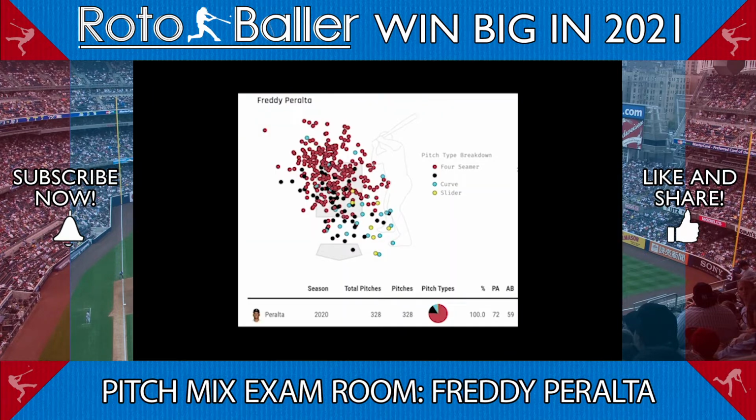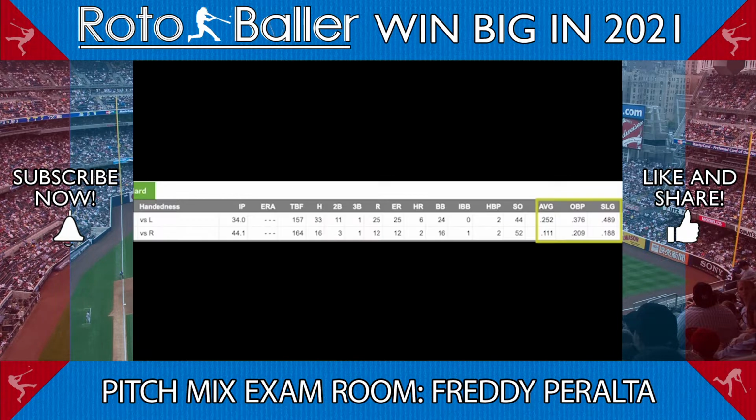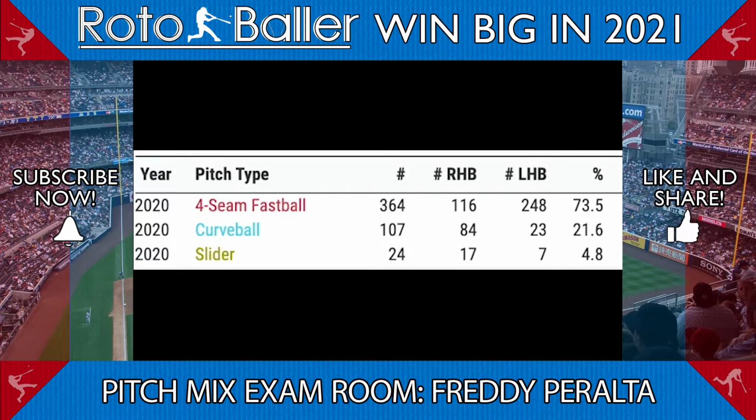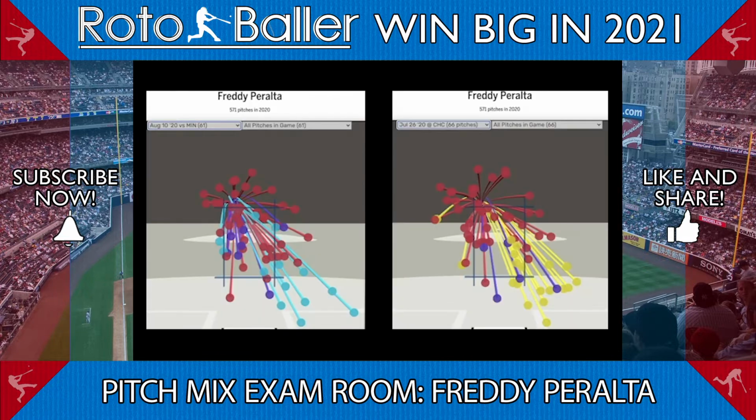The main issue for Peralta is that his pitch mix is singularly geared towards attacking right-handed hitters. This has been a problem for him in the past, and he had pronounced splits when he was a starter. If you look at his pitch breakdown versus lefties in 2020, it's over 75% fastballs. Looking at his 2 longest outings of the year, we can see that he throws primarily 2 pitches to lefties and doesn't throw anything that attacks low and away.